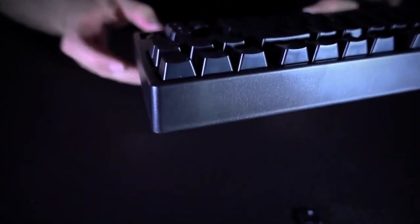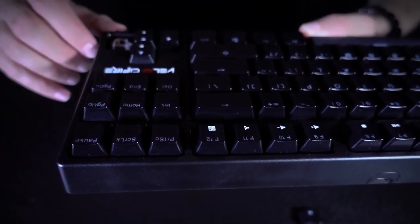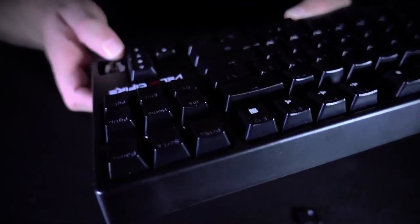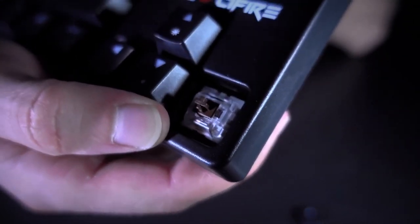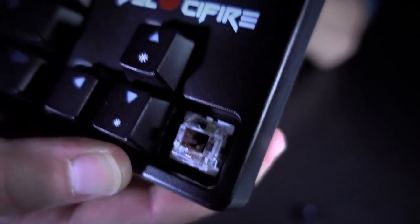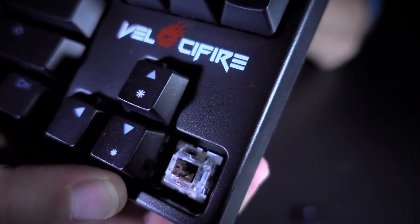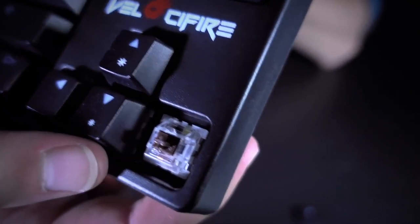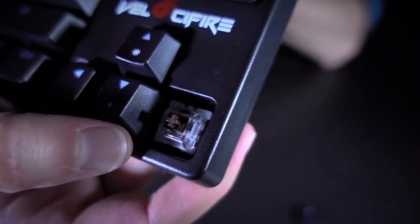I'm going to take a peek here. You might not be able to see while I'm looking, but I think these are, like I said, Otemu branded switches. Yeah, so I can see it. You may not be able to. This is always the case with the lighting, but maybe you can see now. It has the Otemu branding on the housing, and the brown stem that we would expect from an Otemu brown switch.